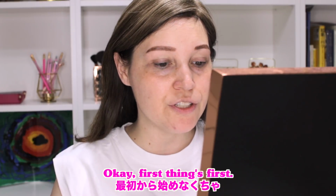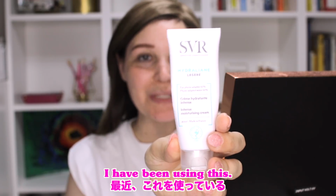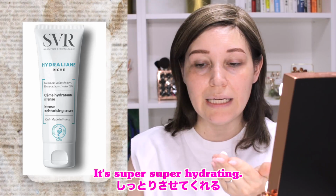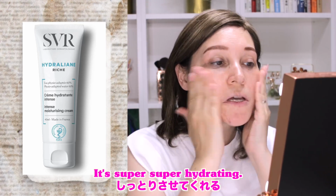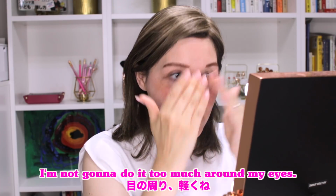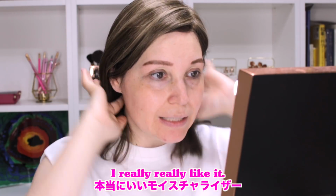Okay, first things first, I'm going to put on a little bit of moisturizer. I have been using this. I got this from a friend and I'm actually loving it. It's super, super hydrating. I'm not gonna do it too much around my eyes. I love this moisturizer. I really, really like it. I hope I can get it in Japan.